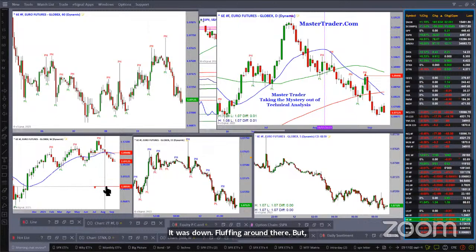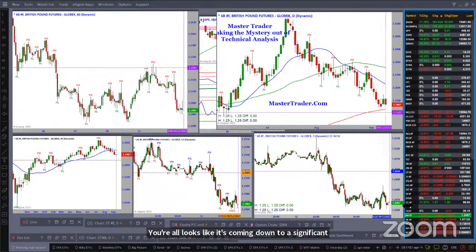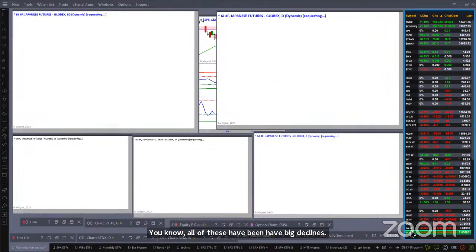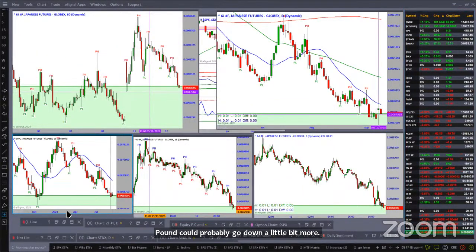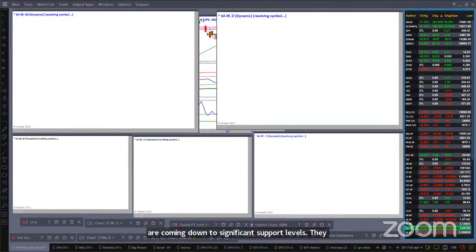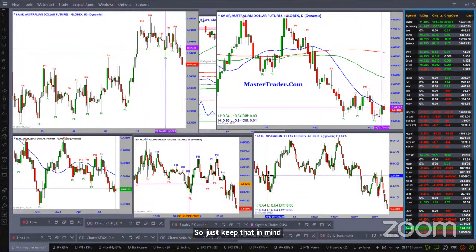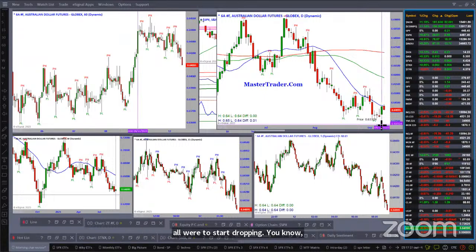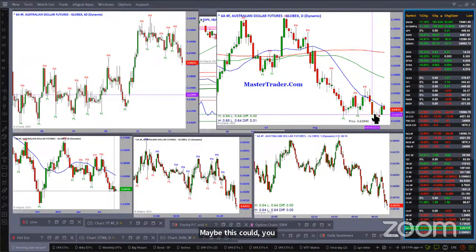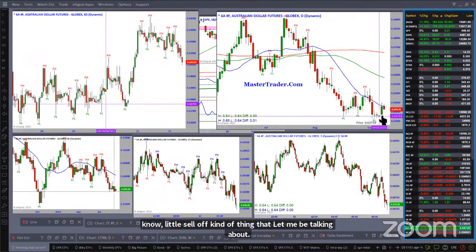The euro looks like it's coming down to a significant support level. So we'll see if it can make the turn there. All of these have big declines. The pound could probably go down a little bit more. Yen. So all of these currencies are coming down to significant support levels. They look like they can go a bit more. So just keep that in mind, because if they all were to start dropping over a couple of days, let's see what this inflation number does. Maybe this could trigger this September little sell-off that many would have been talking about. So set some alerts, see where things are going to go.